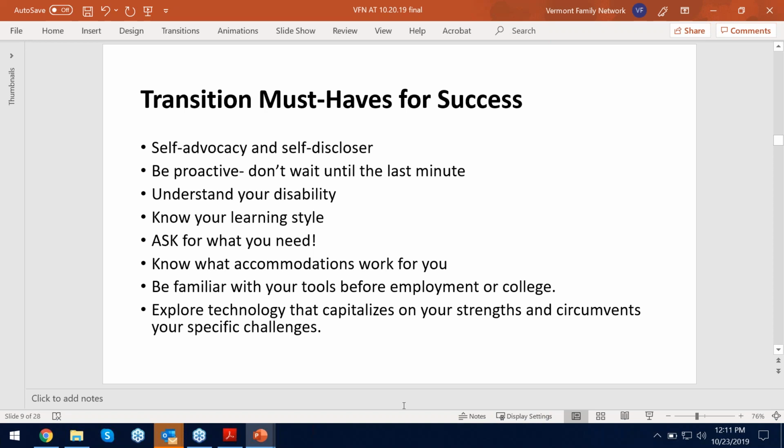Explore technology that capitalizes on your strengths and circumvents your specific challenges. Help me out here, Rachel. That's a big one to explain. So, as we all know, technology is huge. There's all kinds of tools, strategies, techniques, everything you can imagine. And so kind of like we touched on earlier, it's really important to find things that promote your strengths and that are going to help you succeed in that way. Yeah, well done.